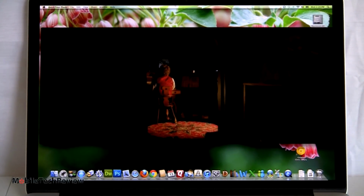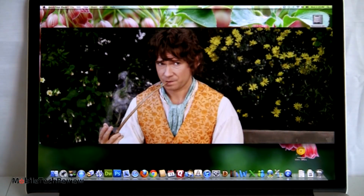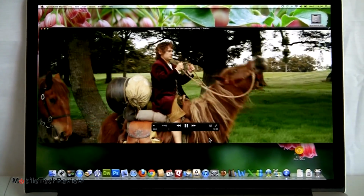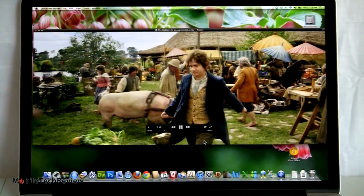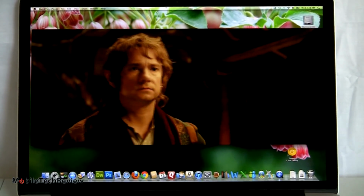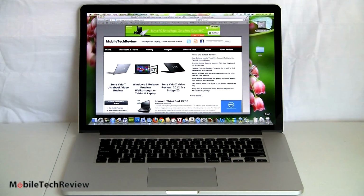Very good black levels. Really, really good black levels. Black levels are more impressive than the white levels, honestly. Very sharp, and there it is, playing a 1080p video at 1080p resolution, or theoretically double that, on a Mac for the first time. The MacBook Pro with Retina display has dual-band Wi-Fi 802.11bgn, that's made by Broadcom, and Bluetooth 4.0, also made by Broadcom.